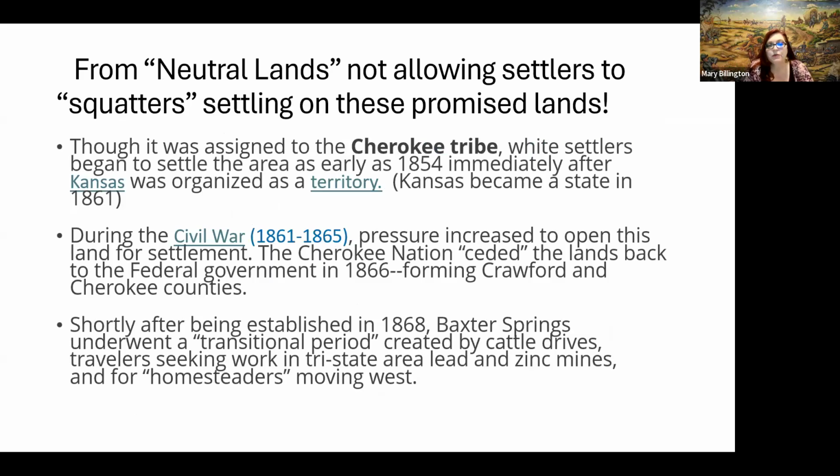We touched on this a little bit. White settlers began to settle the area very early, as soon as Kansas was organized as a territory. During the Civil War, it was very much pushed to open. But here's the thing. Even though there were many people pushing to open, this was an area that saw quite a bit of conflict, coming in and out of the Oklahoma Territory.